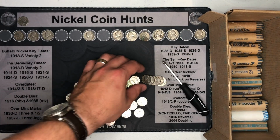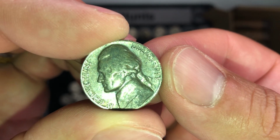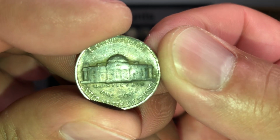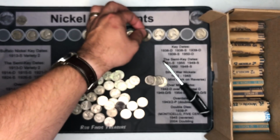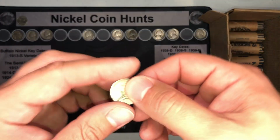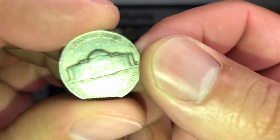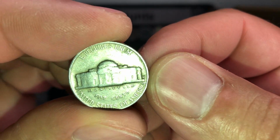Roll number 37, we've got another 1953, minted in Denver. Next roll, roll 38, and we almost had an ender. This one is a 1949, minted in Denver.